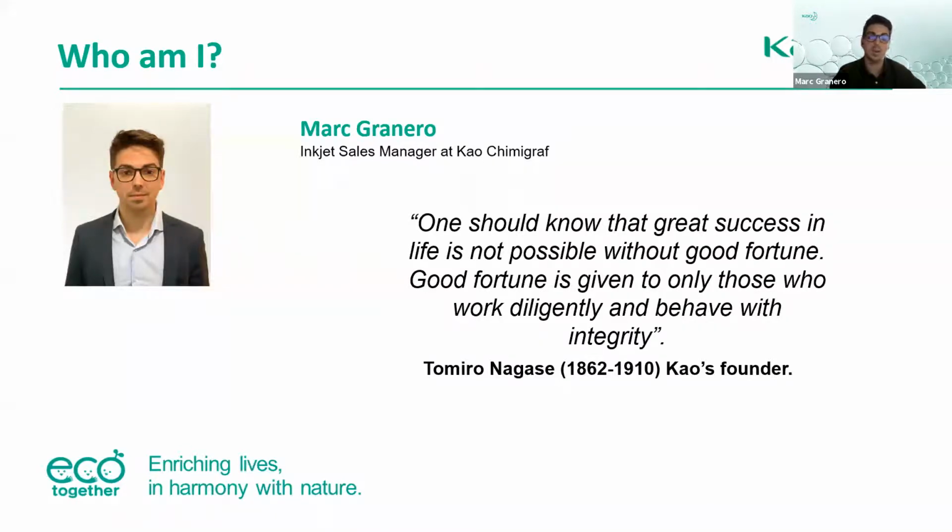Some of you might already be wondering who Kao is, as it can be a new name in the market for some of you. But before jumping to the next slides, I would like to share with you our founder Tomijiro Nagase's most famous quote, which said something like: one should know that great success in life is not possible without good fortune, and good fortune is given only to those who work diligently and behave with integrity.